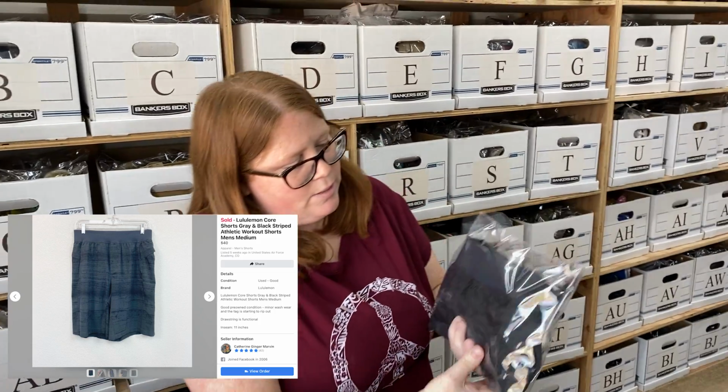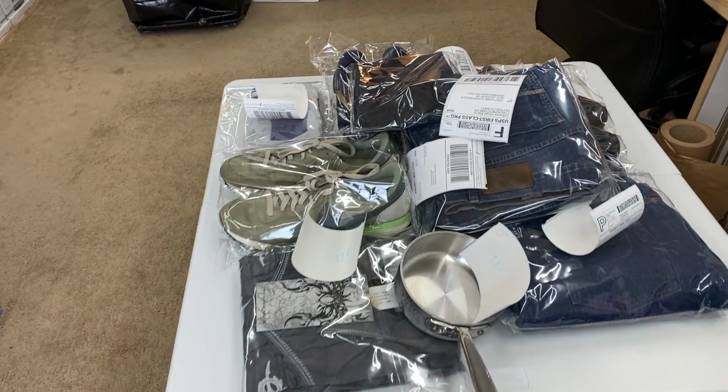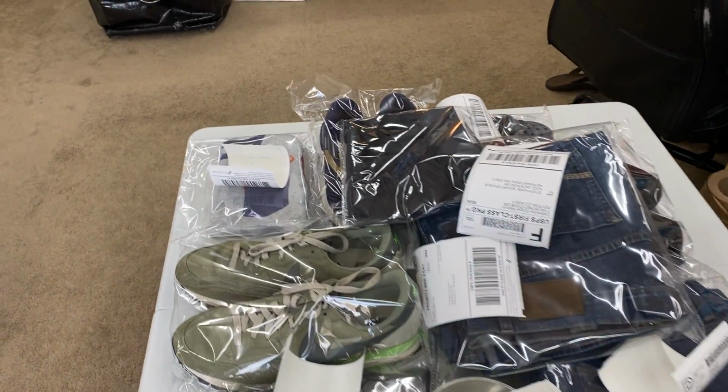Right, this is Lululemon men's athletic shorts. These I got for $7.99 in 2. Sold them for $40 plus shipping on Facebook. And that's it so far, yeah? So far. So we're gonna go ahead and get this stuff packed up, and we'll be right back with you.